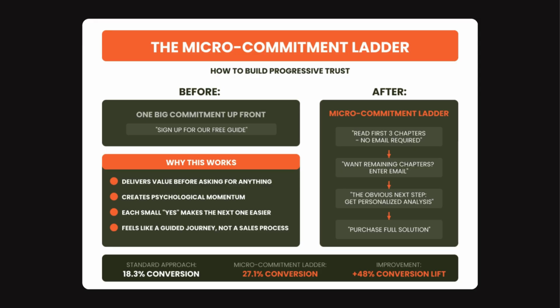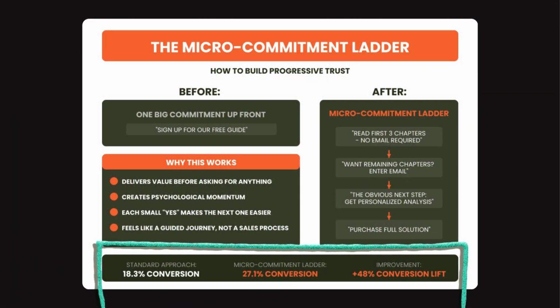Here are the exact results from 57 funnels that we built in 2025, in the last 5 months. Standard approach, average of 18.3% conversion rate. Risk reversal method, average of 27.1% conversion rate. That's a 48% increase by just changing one element. And that is just changing the text on your call to action button.